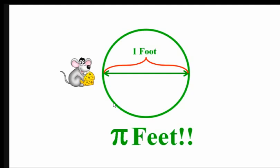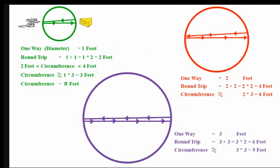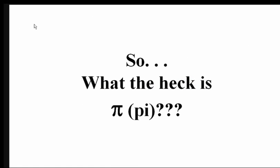The distance around here, around this whole pie dish, is actually exactly equal to pi feet. Okay, so we know that this little circle has a diameter of 1 foot, and it has a circumference of pi feet, where pi is a number that's a little bit bigger than 3. But you know, it still begs the question, what the heck is pi?